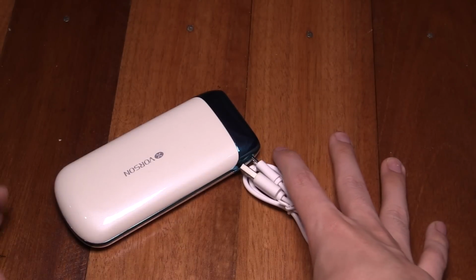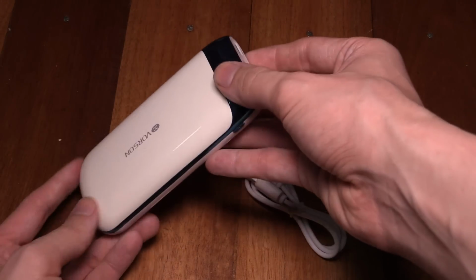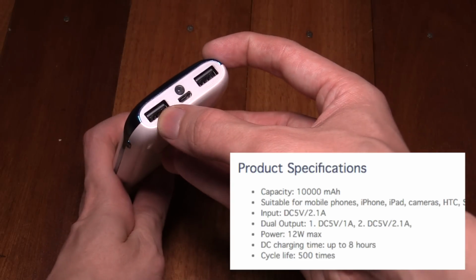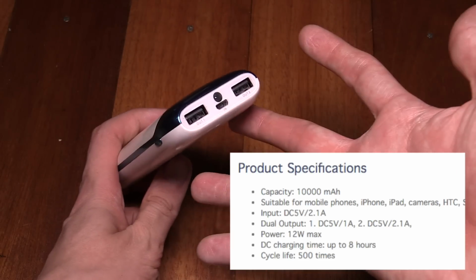Now I've already taken a look at this earlier and I immediately spotted a problem as soon as I took it out of the box. In the advert it says it has an output of 2.1 amp, an output of 1 amp and then an input of 2 amp, so pretty standard affair.